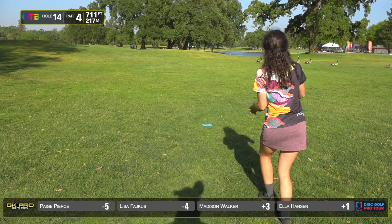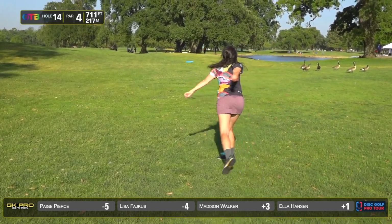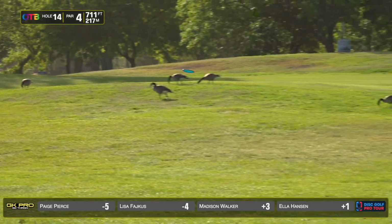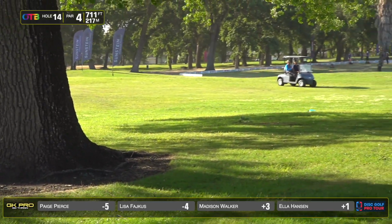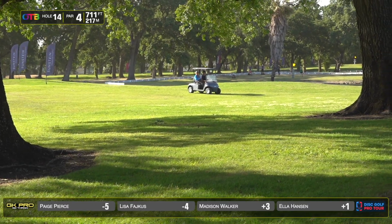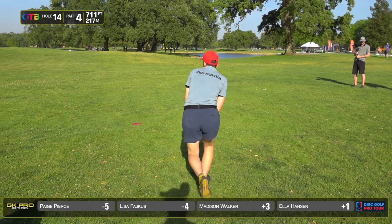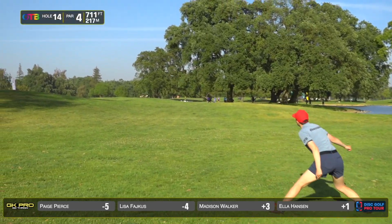Definitely. Lisa a little too low on that second shot. She'll really struggle to get her par from there, I think. This looks nice. Yeah, I'm playing this for the 4. I can't get up and down, so I'm just trying to give myself a closer third shot. Was that a Thunderbird? That was a TL3. TL3.